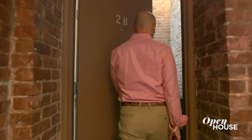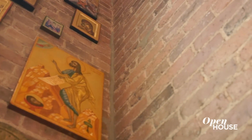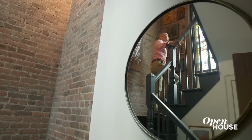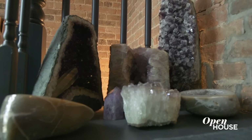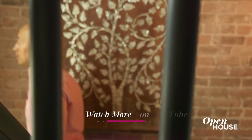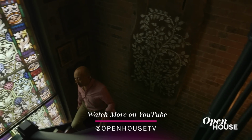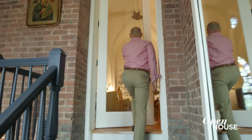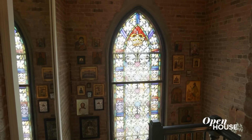When you first enter our apartment, you're walking into essentially the western bell tower of the church. Is a brick foyer which has an important stained glass window from Innsbruck, Austria. We thought it was the perfect location for my collection of religious icons, stone geodes, and an Indian Tree of Life panel. We envision the experience of ascending the staircase into the apartment as a cleansing experience, so that when you enter, you have all of this good energy supporting you and behind you.